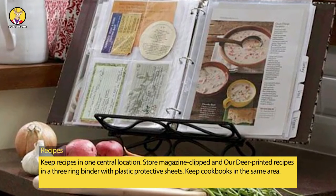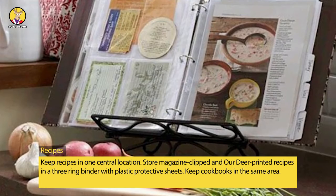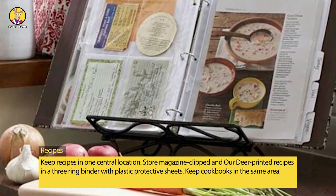Recipes. Keep recipes in one central location. Store magazine clip and RD printed recipes in a 3-ring binder with plastic protective sheets. Keep cookbooks in the same area.